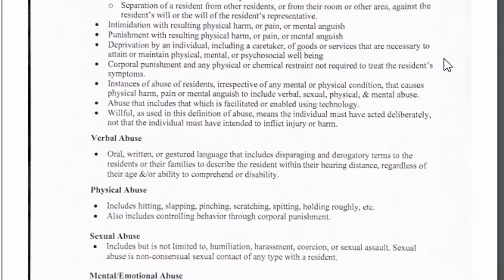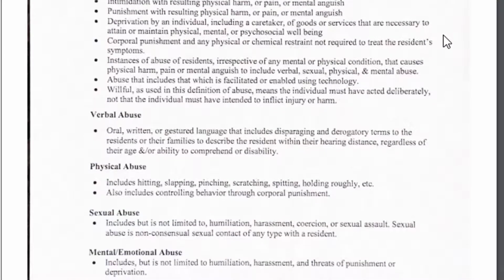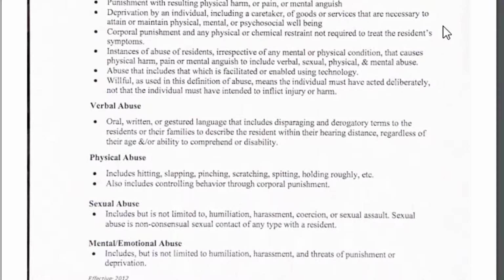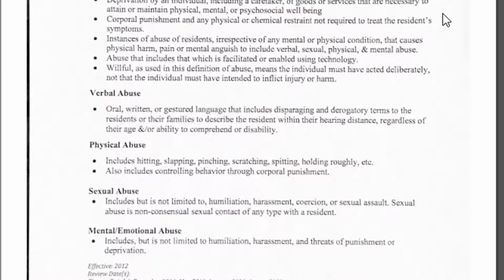It could be unreasonable confinement, involuntary seclusion. It could be separating the resident from other residents without good reason. Could be punishment with resulting physical harm or intimidation, threatening to withhold services. There's verbal abuse, which is oral, written, or gestured language. It could be derogatory terms to the residents or their families, or to describe the resident within their hearing distance, regardless of their ability to comprehend. So even if somebody wanted to cuss and the family overheard it, it could be considered abuse, or it could initiate an investigation of abuse, depending on how the family reports it.